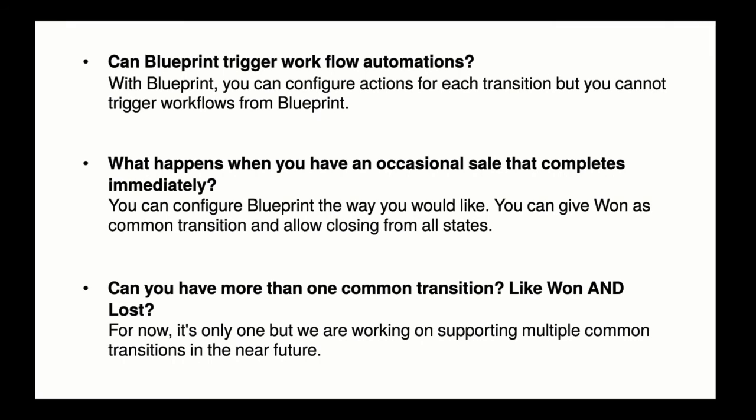Can Blueprint trigger workflow automations? Well, no, you cannot trigger workflow automations, but you can configure a set of actions like sending an email or putting up a task. And yes, what happens when you have that occasional sale that completes immediately?